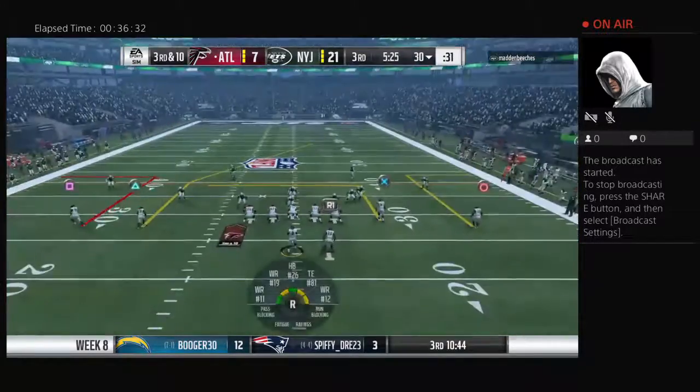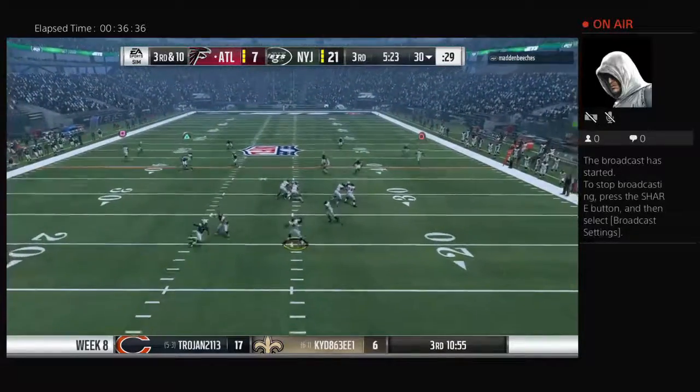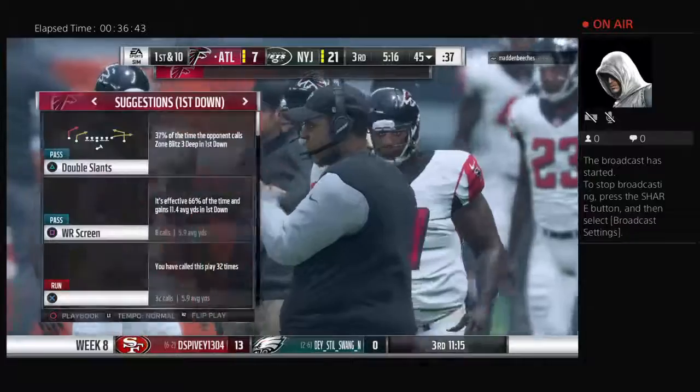The Falcons on third down. A pretty woeful 0 for 5 thus far. This is 3rd and 10. Now Ryan. It's caught. Jones. That one good for 16, and the drive will continue.